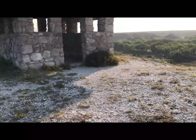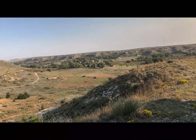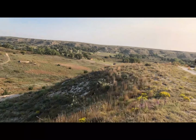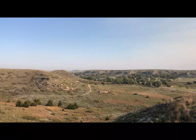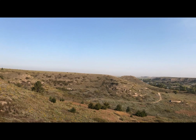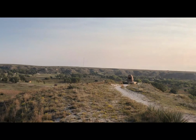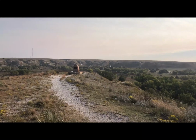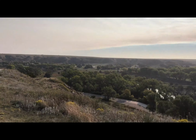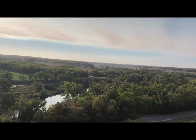And so, like this channel, a lot of this is about the journey and not so much about the destination. So, the end result looks pretty nice. So, can't complain. But we got a good morning hike before the drive home.